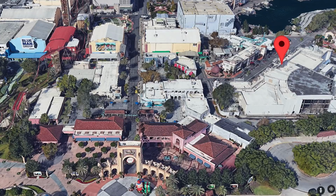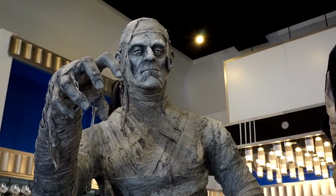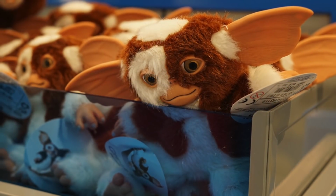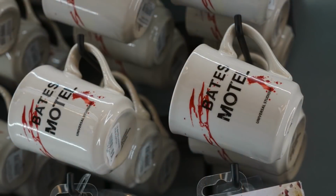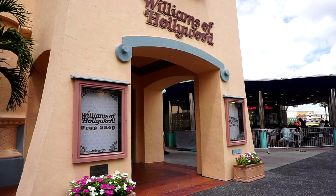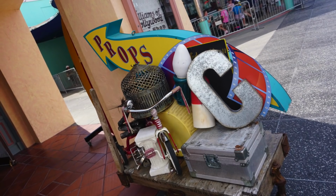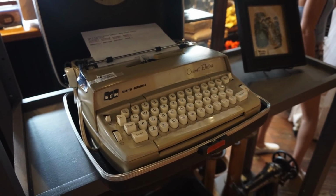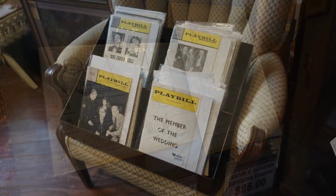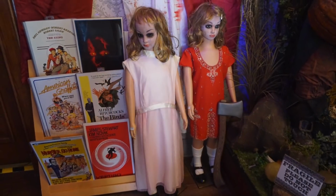At the exit of both the Bourne Stuntacular and the Horror Makeup Show, you'll find the Five and Dime, where there is a fantastic collection of merchandise items inspired by the original Universal monsters. I also really like the items from the Bates Motel, of course inspired by Psycho. And right across the street is Williams of Hollywood, perfect for you vintage Hollywood fans. This store is open select days out of the week and sells real props used at Universal events and some films. Every visit to this store is different because there's always a new collection of items up for sale. Come a few weeks after Horror Nights, Mardi Gras, or the holidays, and you'll find some event props used inside the park.